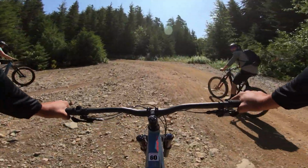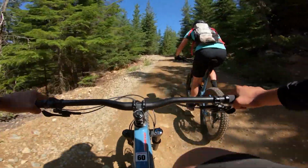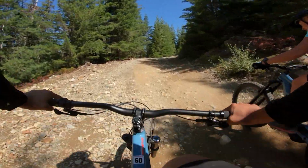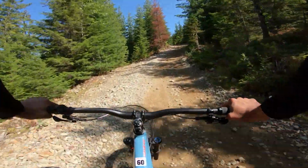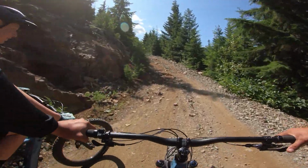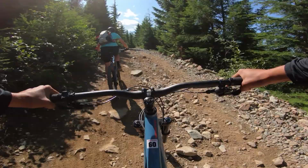How's it going? Hey, cool. Howdy. It almost feels awkward passing people on e-bikes. I don't think I could ever get used to that. I feel really bad when I do it. It's literally just like shuttling, but way nicer. So true. It literally feels like we're shuttling right now.